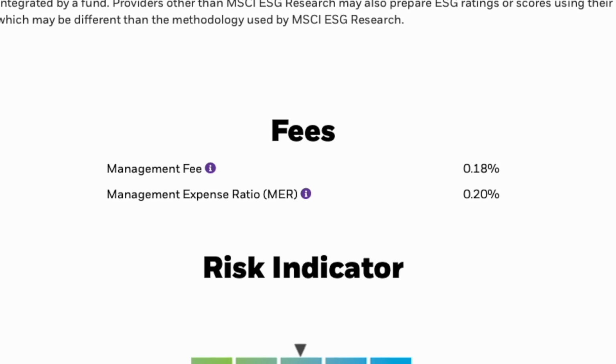It has slightly lower fees because the MER is 0.2% and it's CAD listed. So I decided that I'd continue to invest in XEQT within my TFSA and FHSA, and then I'd invest in a different ETF inside of my RRSP to reduce my Canadian percentage in my overall stock market investment portfolio.